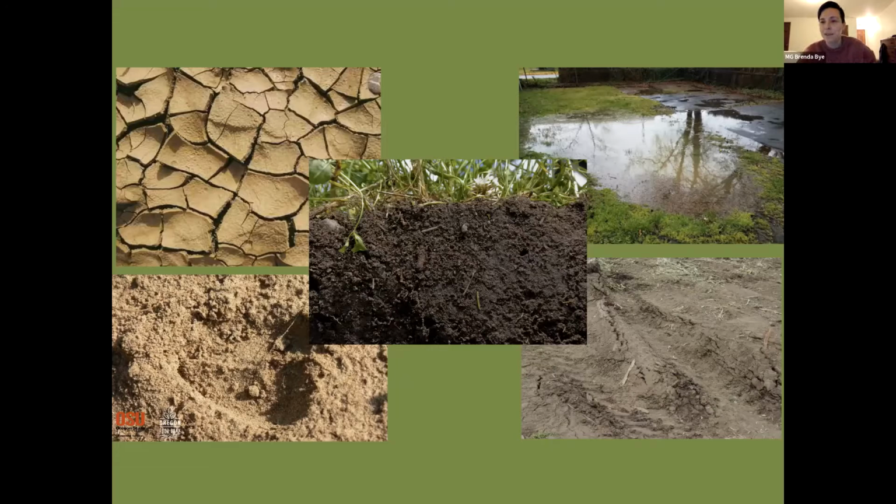Many of us have sandy soil, like in the bottom left hand. The problem with sandy soil is often that it's not holding water and it's free draining too much, and it doesn't give plants anything to drink the rest of the time.